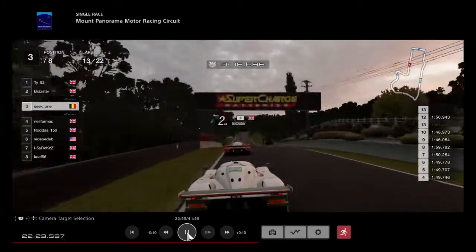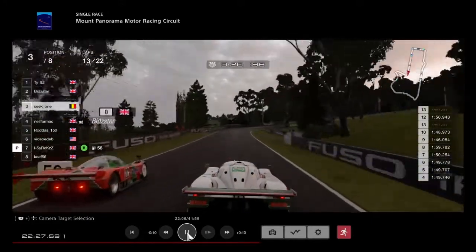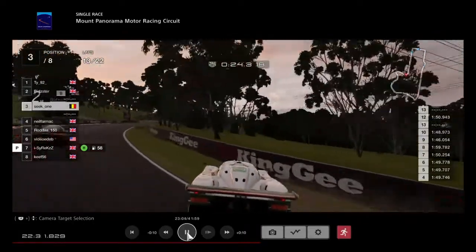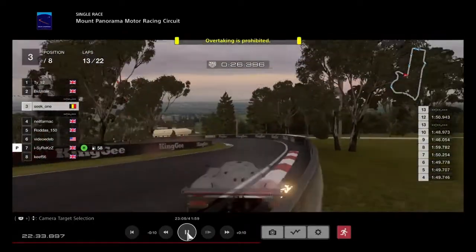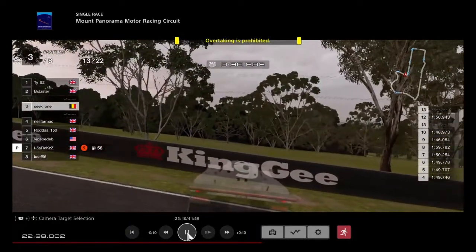And now here's another replay on board with Seat 1 this time, so he's going to try and pass Bidster for second on the inside. He's got the inside, but as he hits the curb, he's on the curb, and he just goes round, spins the car around on the curb into the wall, and then tries to get the car spun round again.